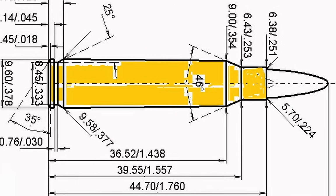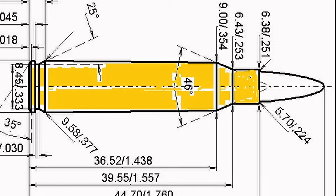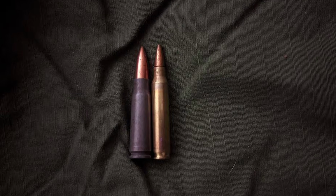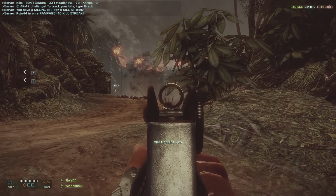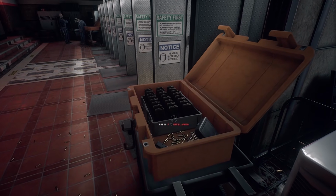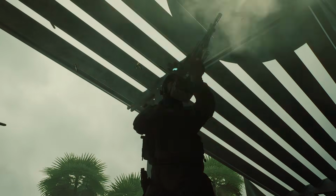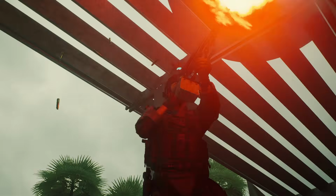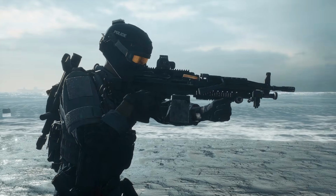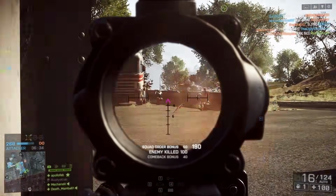The 5.56 round was a departure from most design philosophies of other bullets at the time. It was a round lighter than 7.62x39, and also more effective out to further distances. But perhaps most important was its light weight. Since being able to effectively suppress an enemy is key to winning a firefight, it was found that typically, the winning side was the one with more ammo, and a lighter cartridge meant that soldiers could carry more of that ammunition. So, other countries followed suit.